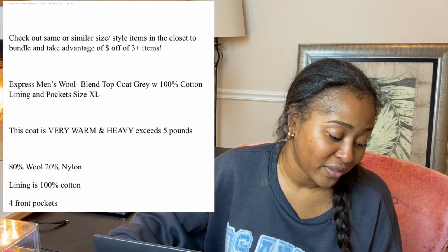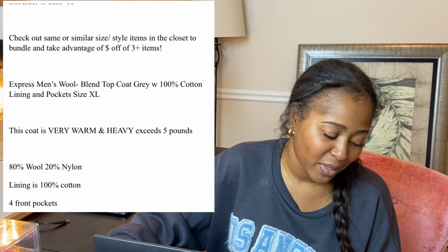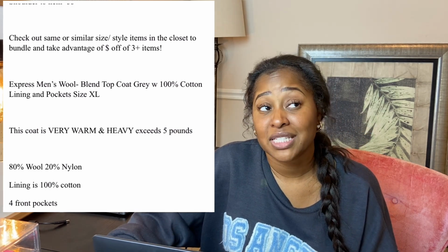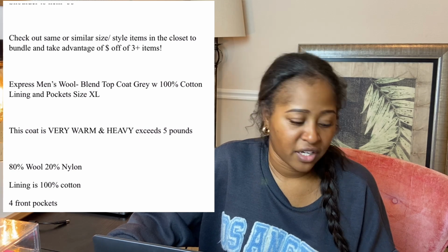So you want to look out for those Express coats. They are heavy. Try to pay no more than $10 for it. But Express coats, especially their pea coats, retail for quite a bit of money. I think some of them are $150, $180, $210, stuff like that. So people will go to the secondhand market for them, so long as they are in great condition.